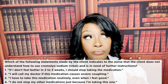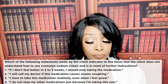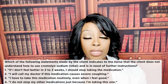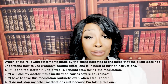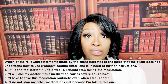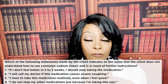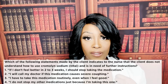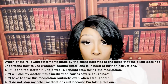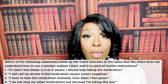And guys, you would know that this patient needs further teaching if they say, number 1, if I don't feel better in 2 to 3 weeks, I should stop taking the medication. Guys, it takes a solid 4 to 8 weeks for this medication to be effective, for this patient to see that the medication is in their system and it's effective. Up to 2 months. So if that patient says after 2 to 3 weeks, if it's not working, I'm going to stop, that's wrong.